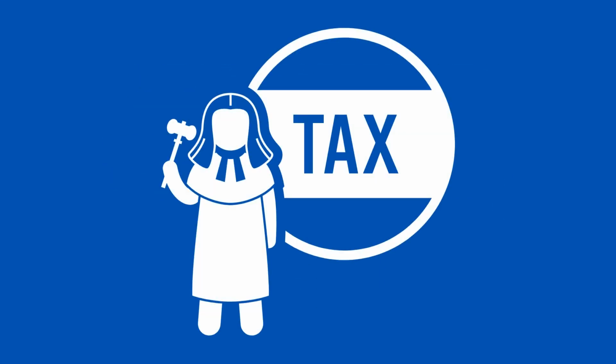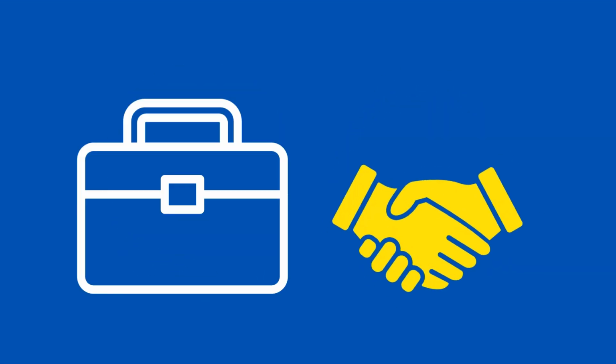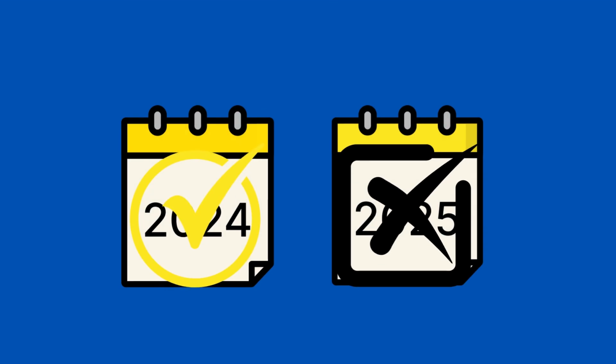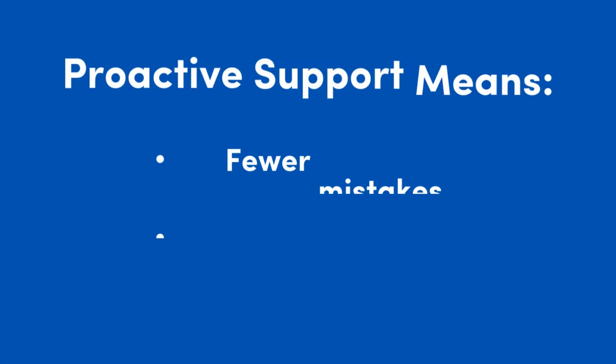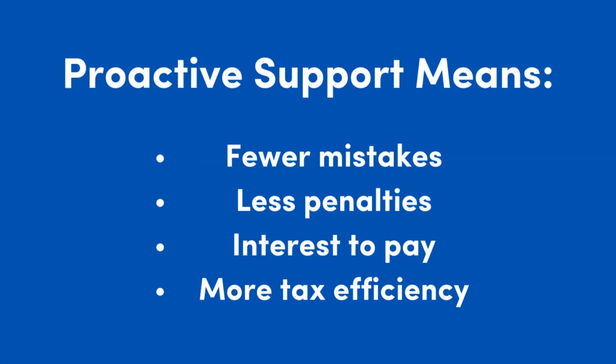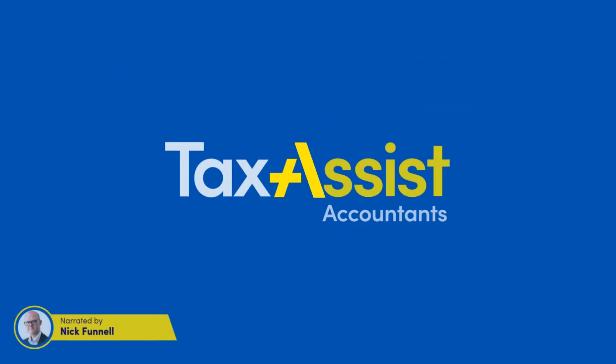Tax law changes constantly. Tax rates go up and down with every budget. What worked last year might not be right this year. Build a relationship with an accountant who understands your business. Don't wait for a crisis to ask for help. Proactive support means fewer mistakes, less penalties or interest to pay, structuring your tax affairs for more tax efficiency, and peace of mind knowing someone's got your back.